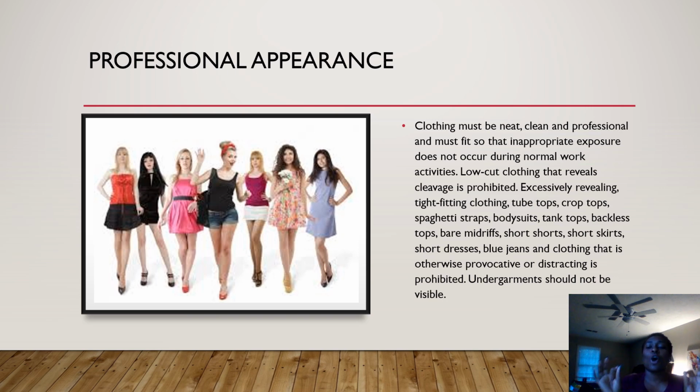So clothing must be neat, clean, and professional, and must fit so that inappropriate exposure does not occur during normal work activities. Low-cut clothing that reveals cleavage is prohibited. Guys, we don't want to see all of that. Your client does not want to see all that. So make sure that your stomach is not showing, your cleavage is not showing, your butt is not showing. All of that needs to be covered up very, very nicely.